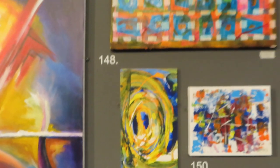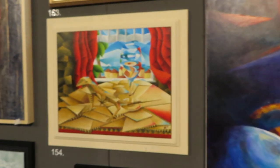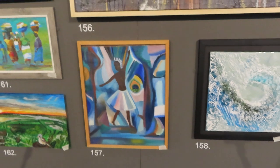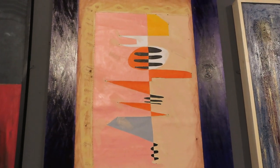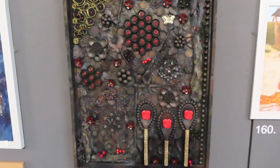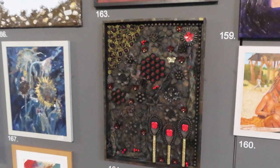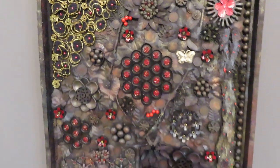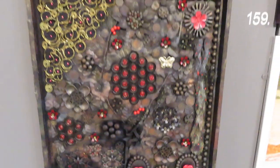Let's have a look at this wall. Lots and lots of colour on this wall. See if you can guess which one is mine. That one! There is my hidden treasure. If you come to see this exhibition, make a note. Vote for 164. They do have a people's vote.